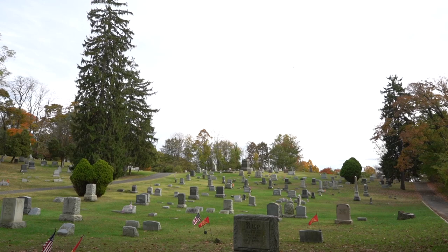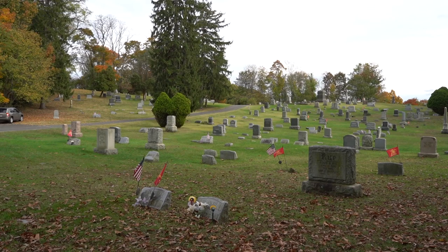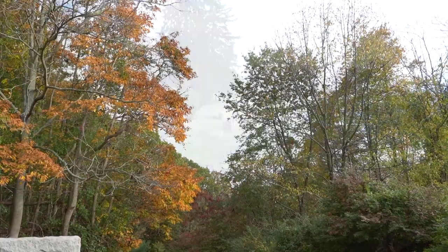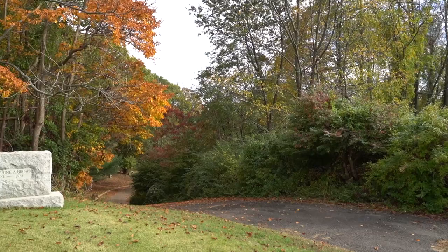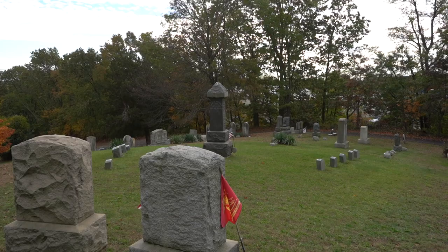The oldest grave marker here in the cemetery predates the formation of the burial ground in 1863. It's from the 1830s. It's located at the top of the hill, and there are a number of burials here from the 1840s and 50s era as well. And they were most likely people that were buried elsewhere, buried in some of those earlier church burial grounds that were located in the area. And when Chestnut Hill Cemetery opened, they removed the remains of those loved ones to this location.